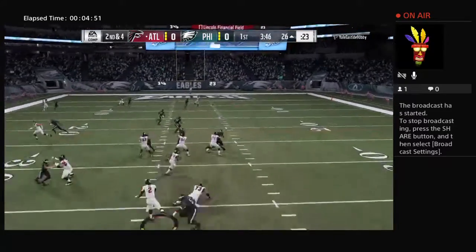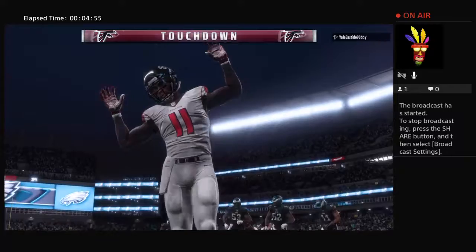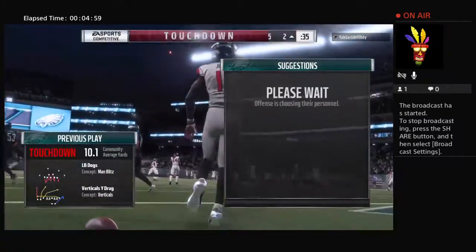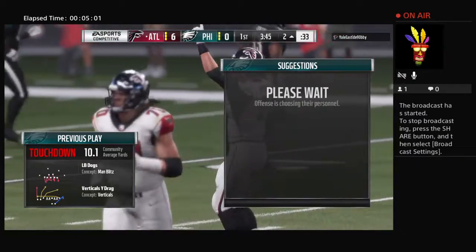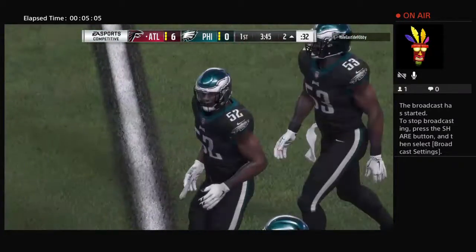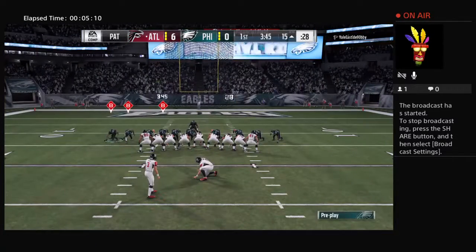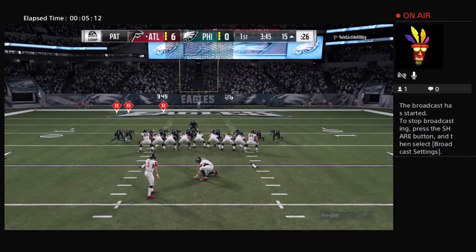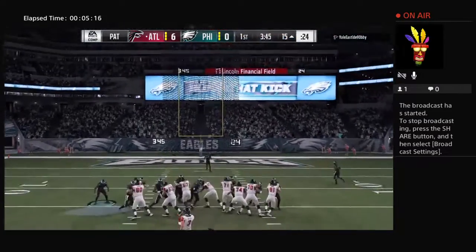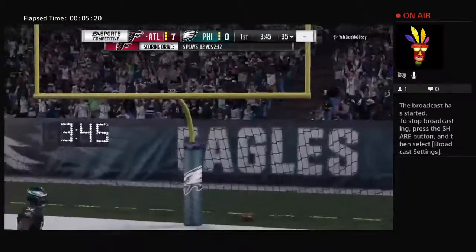Here's Ryan to throw. That is caught inside the 5. And he'll take it into the end zone. Touchdown, Atlanta. Julio Jones. 26 yards. And the Falcons take it all the way down the field and score on the opening drive. It's good, and that gives the Falcons a 7-0 lead.